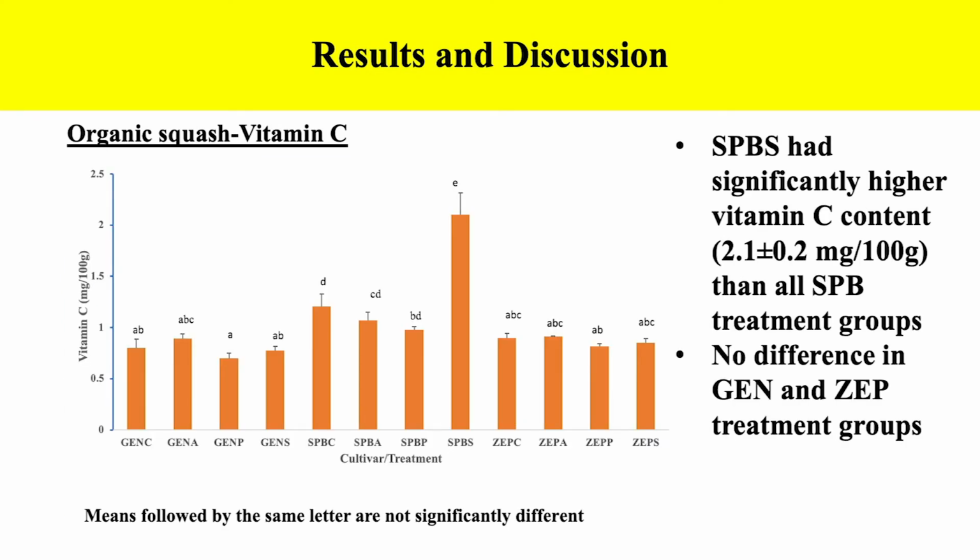For vitamin C, Spineless Beauty spinosad had significantly higher vitamin C content than the other Spineless Beauty groups. So first I would group them, so these are our Gentry, then next set is our Spineless Beauty, and the next set is our Zephyr cultivars. So Spineless Beauty spinosad has significantly higher vitamin C content than the other Spineless Beauty groups.